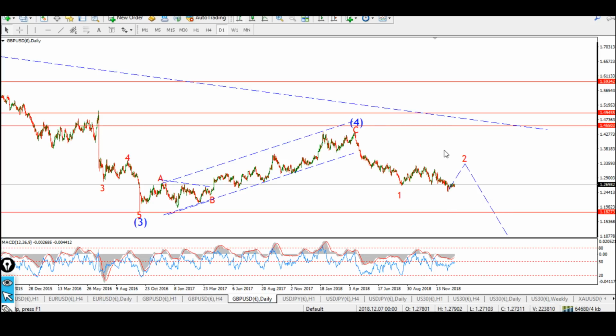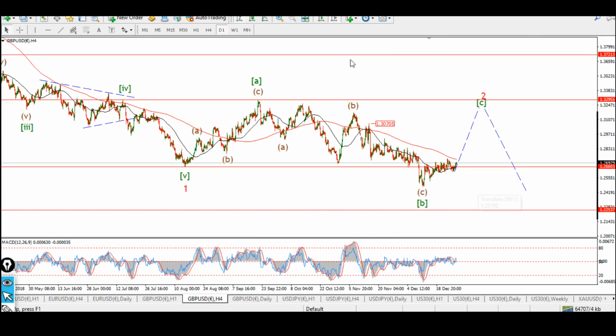I think we will probably push towards parity eventually, maybe towards the end of 2019, start of 2020. But from here to there, we have a lot of pattern to fill out. Let's put it that way. So that's the daily chart. Let's get to the 4-hour chart, and this is the second wave.